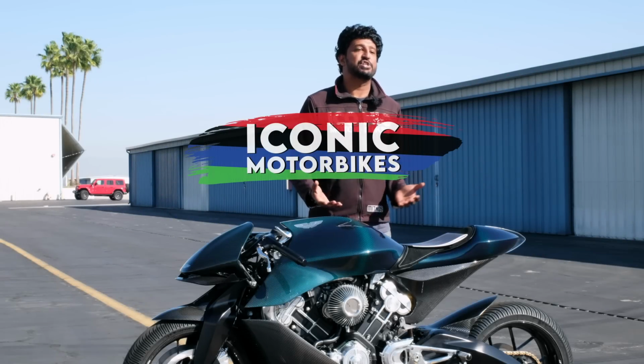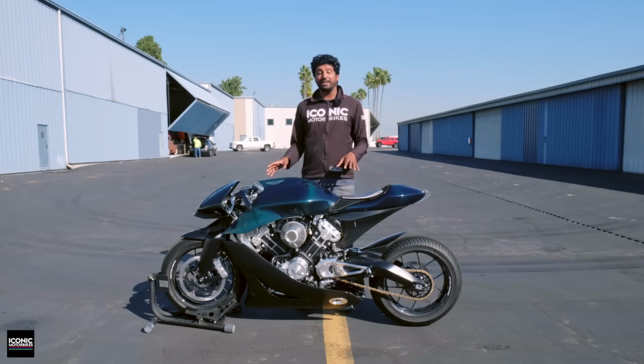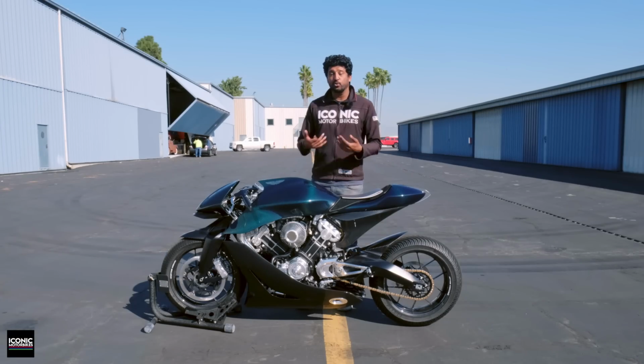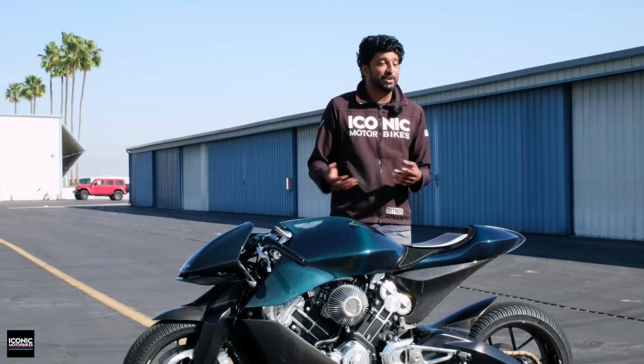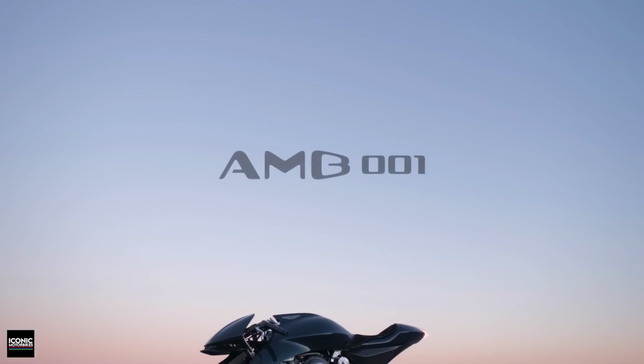At Iconic Motorbikes, we get to see some of the world's coolest and most interesting motorcycles on a pretty regular basis. But this one in front of me actually kind of leaves me speechless. I don't think I'm going to see one of these in the flesh ever again. So I wanted to make sure that I took a few minutes out of my day to share it with you guys and point out some of the things that I think are pretty interesting about it.